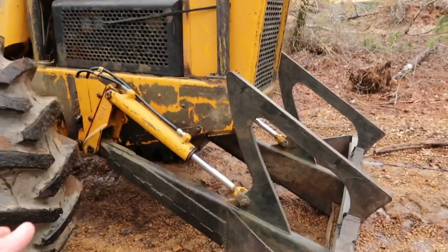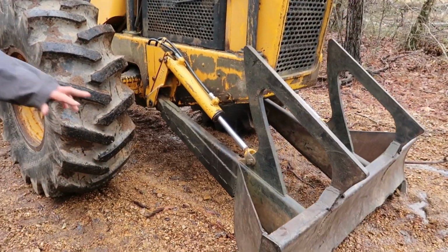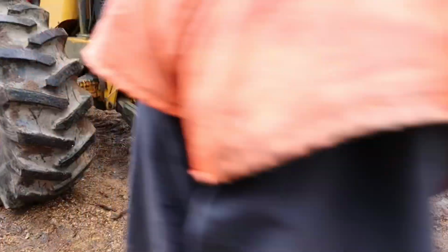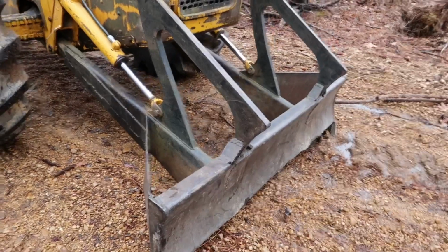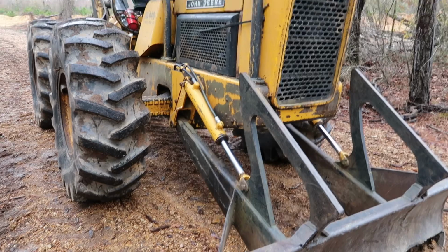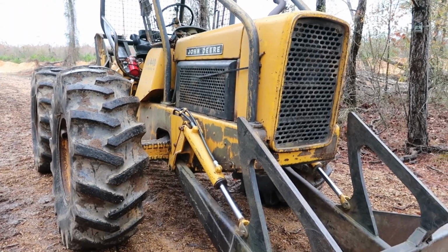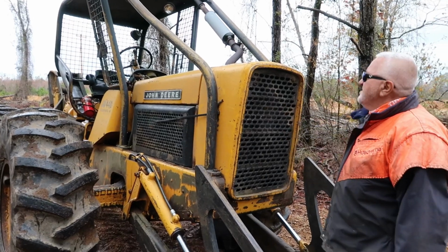It came with a blade on it, right? Came with the blade. Okay. The blade does need repair. The bottom cutting edge, it wouldn't be nothing to get another cutting edge put on that. We've got a cutting edge for it. So that's going to be repaired. Put it on there and get her fixed up.